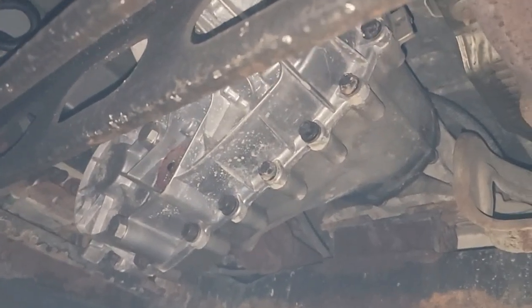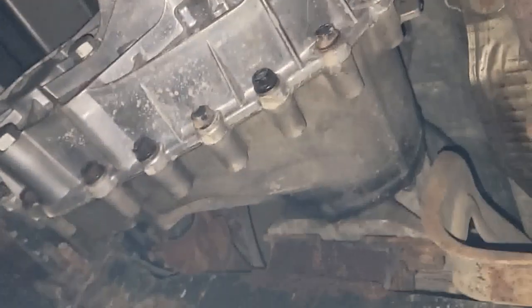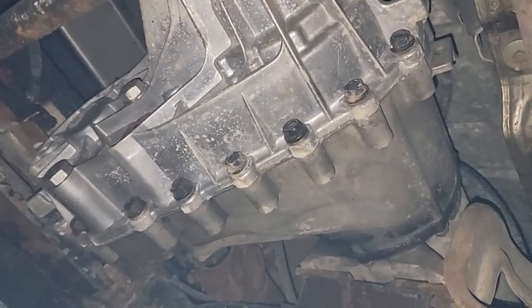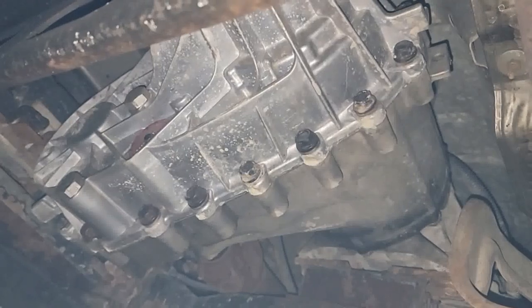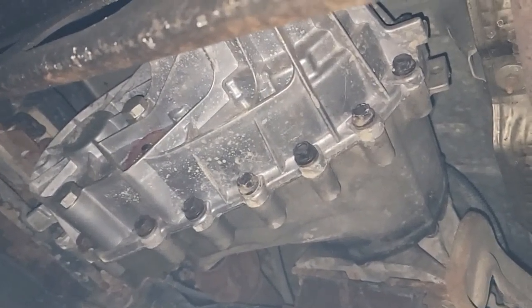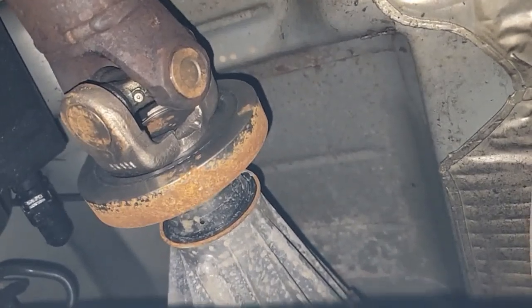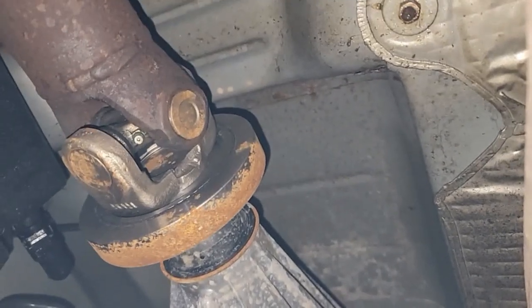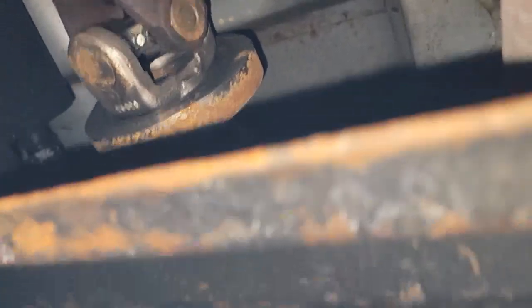So here we are underneath of the Escalade, and hopefully you can see that back half of that case, the condition of that versus the other half. That's what I bought and we replaced. And you can see there's that expensive yoke that I had to buy that's already rusty because it's just raw steel. But that's the piece, and there it is. It's all together.